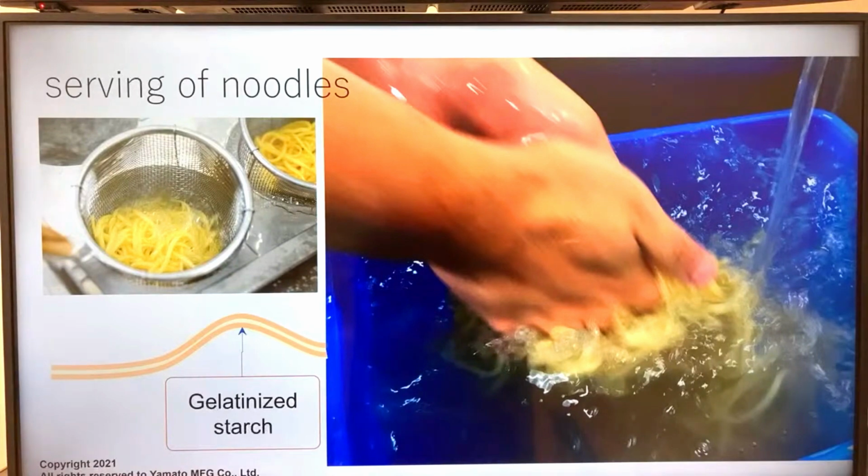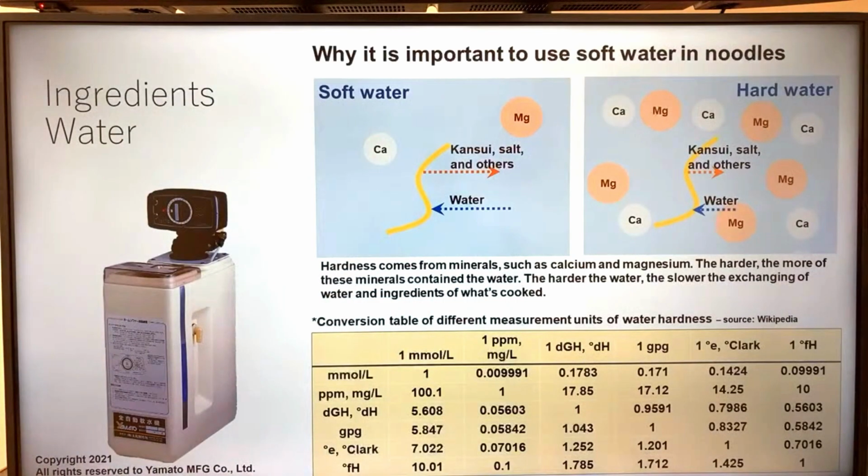In that process, sometimes we chill the noodles to get a tighter texture in the noodles. Then again, we have to strain the noodles of water as much as possible before we place them on a plate, so that the noodles will not dilute the dipping soup as much.